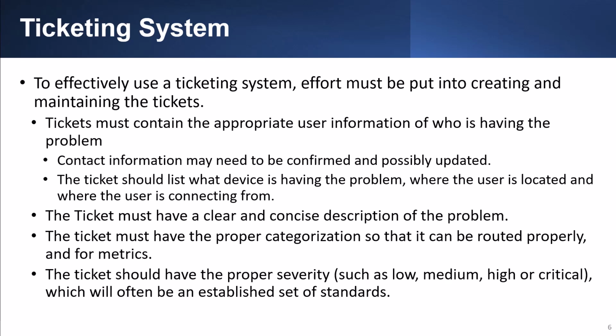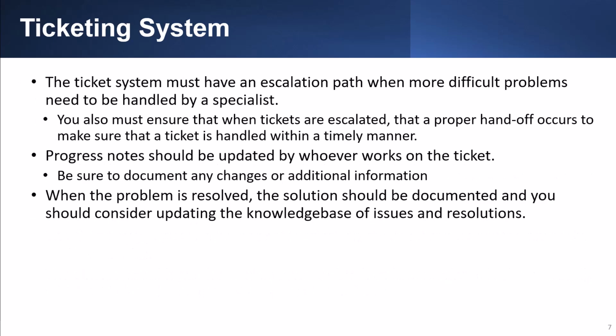The ticket must have proper categorization so it can be routed properly and for metrics. The ticket should have a proper severity, such as low, medium, high, or critical, which will often be an established set of standards. The ticket system must have an escalation path when more difficult problems need to be handled by a specialist. You also must ensure that when tickets are escalated, a proper handoff occurs to make sure that a ticket is handled in a timely manner.